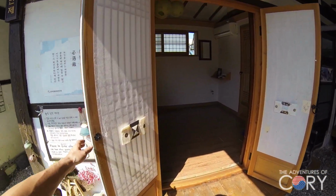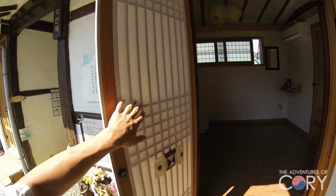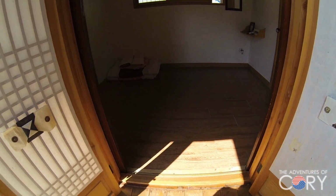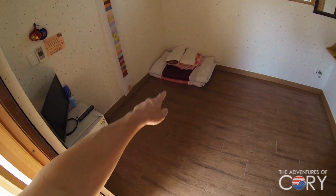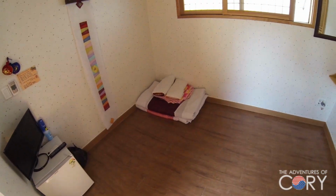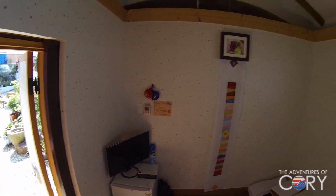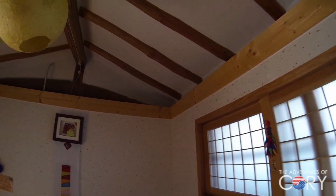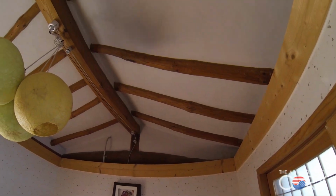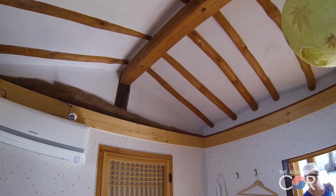Yeah, so we spent the night here last night. As you can see, nice paper style doors. And you take off your shoes when you go inside. And it's this quaint little room. They give you some futon beds with pillows and blanket. Get a little TV and a fridge. Nice decoration, paper lamps. I like the ceiling, the roofing, these cool wood beams. Really, really rustic looking.